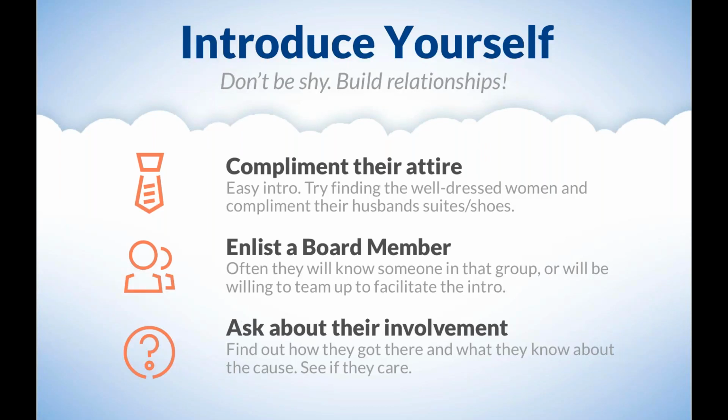Third, ask about their involvement. There's going to be people there who are not involved at all. There's going to be people who are maybe interested. What you're trying to do is really gauge how much they care. See if they're just somebody's sister who is there for the event, and then you can engage with them shortly. Don't get stuck, right? It might seem a little callous, but business is business here, right? You don't want to get stuck talking to someone who isn't going to end up donating money. Your time is money.